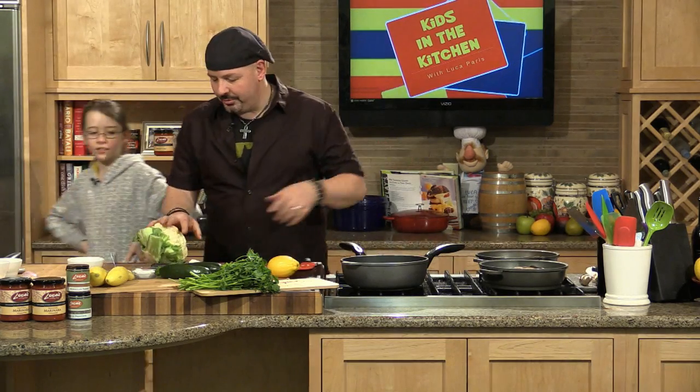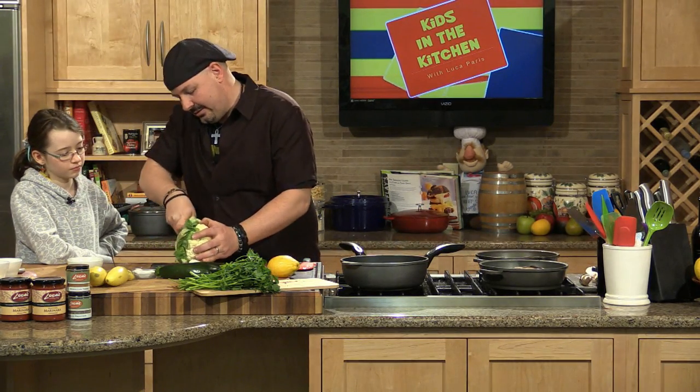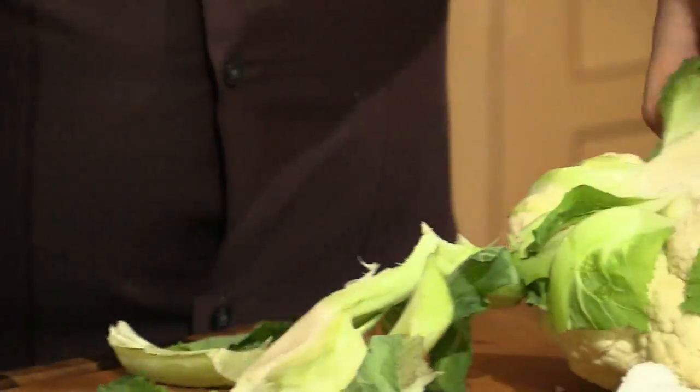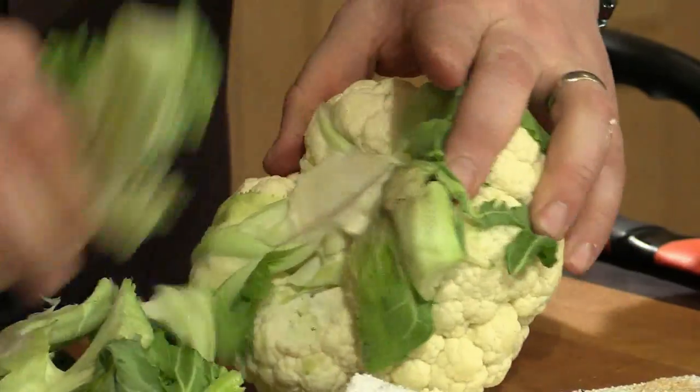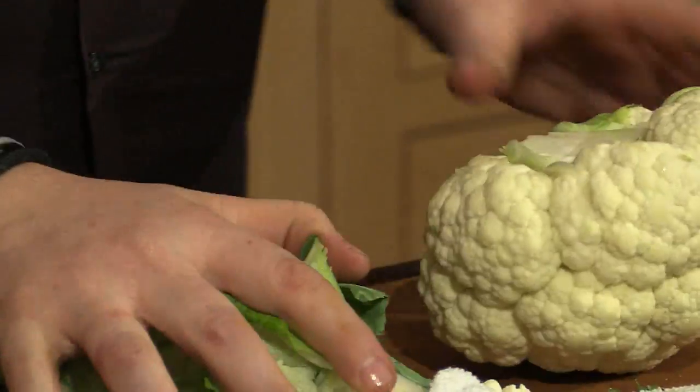The other thing we're going to start doing, what I need you to do on this side of me, come back on over. Great. While our mushrooms are cooking down, I'm going to have you break apart our cauliflower. You're going to start breaking it down into pieces that are edible. Now, most of the time, people roast cauliflower in the oven or they boil it.